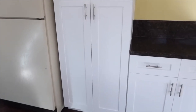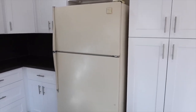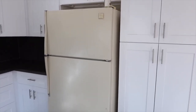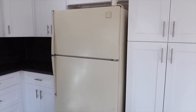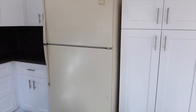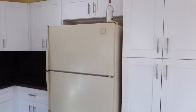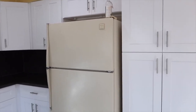Now, before I show you guys the refrigerator, you know, everything has a process. Everything has a process. The refrigerator is coming soon. I do not have it now. However, I do have the brand new stove. The dishwasher is getting installed as we speak. The electrician just stepped outside for a second.